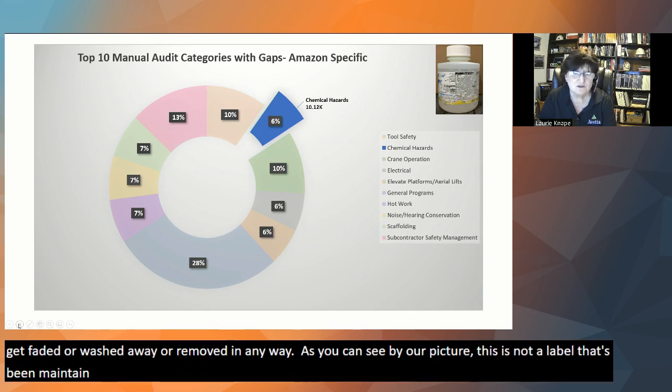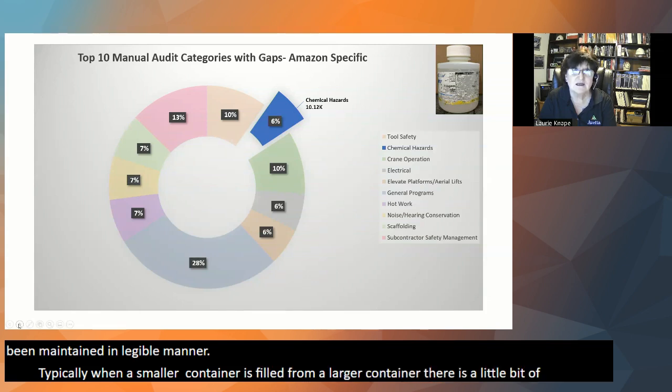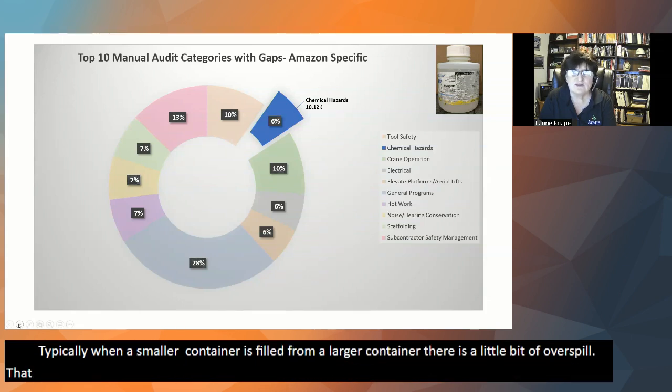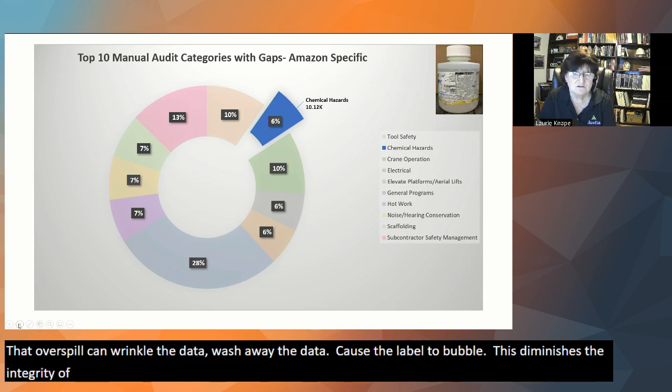Typically, when a smaller container is filled from a larger container, there's a little bit of overspill. That overspill can wrinkle the data, wash away the data, cause the label to bubble. This diminishes the integrity of the label. It also diminishes the integrity of the worker, the protection of the worker.